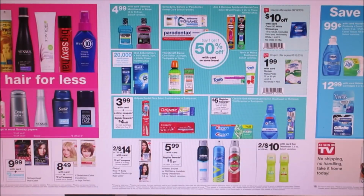The Clairol Nice and Easy and Root Touch Up, they're 2 for $14. Usually we have some $6 off of 2 coupons. I'm not sure if those are the ones that go towards the coupons we had that were on coupons.com. Plus there may be some deals with Ibotta, so that could be a good deal.